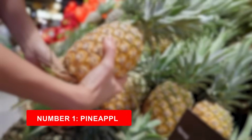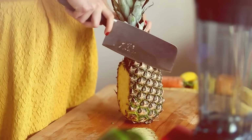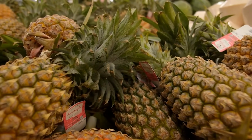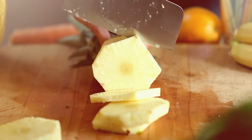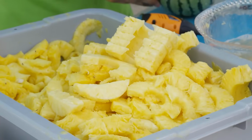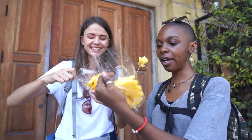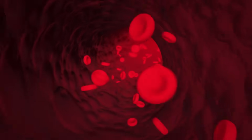Number 1, pineapple. Pineapple is a tropical fruit known for its sweet taste and juicy texture. It contains an enzyme called bromelain, which can act on proteins in the blood. Bromelain works on the mesh that holds a clot together, helping to break it into smaller pieces. When you eat pineapple, you get a natural dose of this enzyme along with water, fiber, and vitamins. Over time, regular pineapple intake can support the body's own processes to keep blood flowing smoothly.